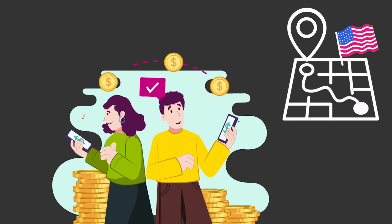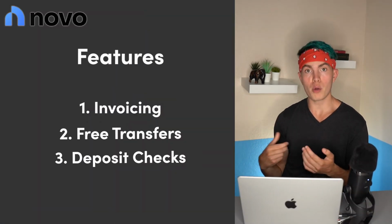So very convenient. You also get unlimited free transactions from within the US, and for any international payments, they use Wise to send those out as well. So across the board, you don't have to worry about paying for transactions. This is also pretty common at this point, but you can also deposit checks from your phone with Novo. So you just take the picture of your check and then it's in your account.